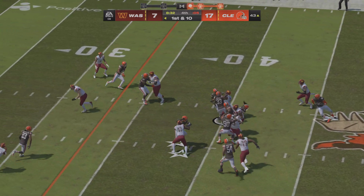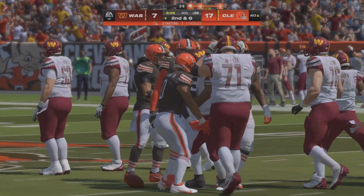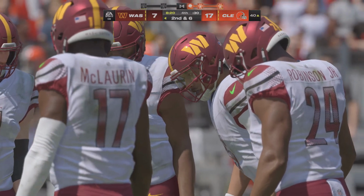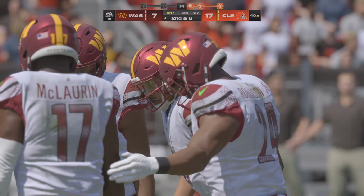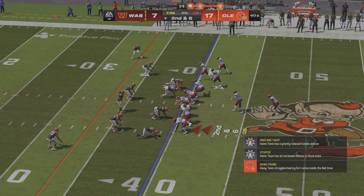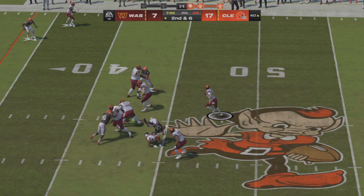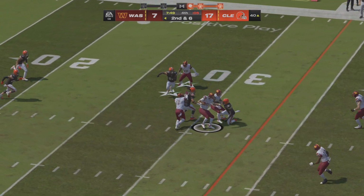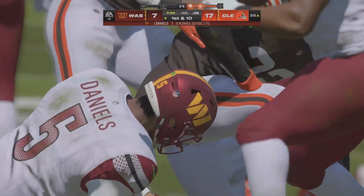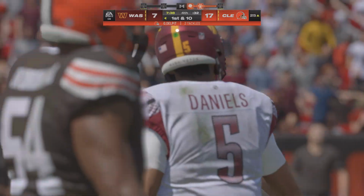Robinson up the middle. And he'll take this ahead for about 4. 2nd down coming up. It's now 2nd and 6. Now a 2nd and 6. Off play action. Daniels shoves him aside. And they're going to have another 1st down as he's going to be tackled at the Browns' 25-yard line. It's a pickup of 15 and a fresh set of downs.